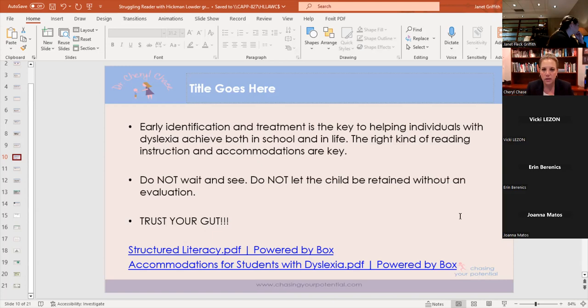If we take a wait and see approach, or we just retain the child for a year and give them the exact same type of instruction, they will not benefit from that. A dyslexic brain does not acquire reading the way non-dyslexic brains do. So simply another year of what didn't work isn't going to suddenly work. We need that specialized instruction. And so we need to really get an evaluation so that we can determine whether or not dyslexia is what's getting in the way of the reading.